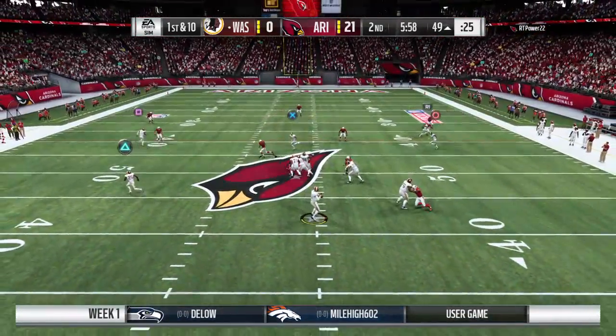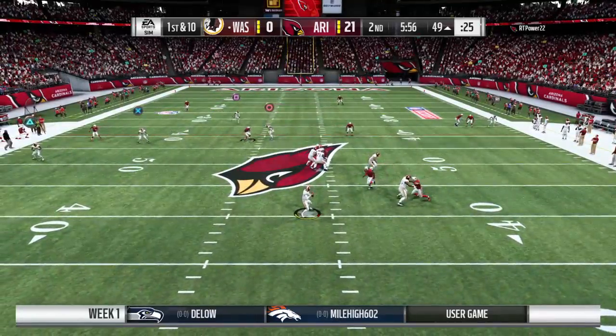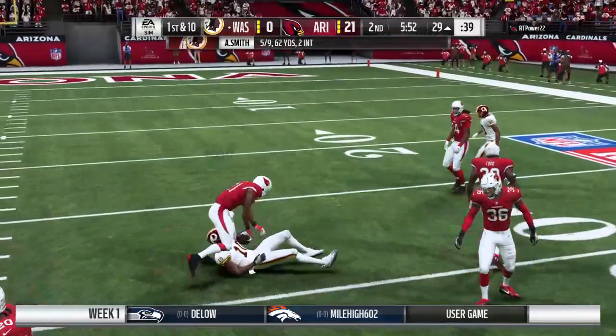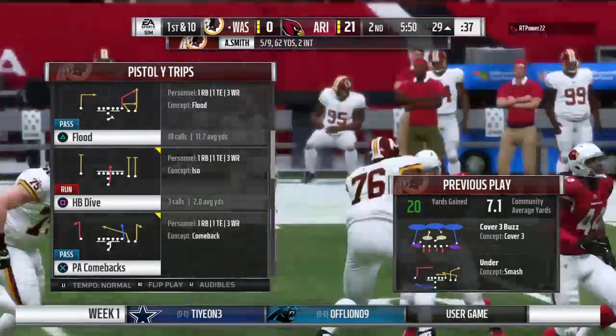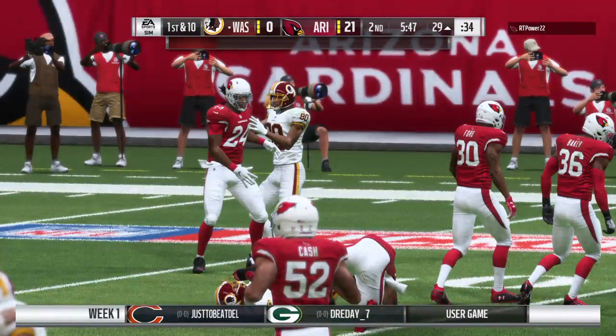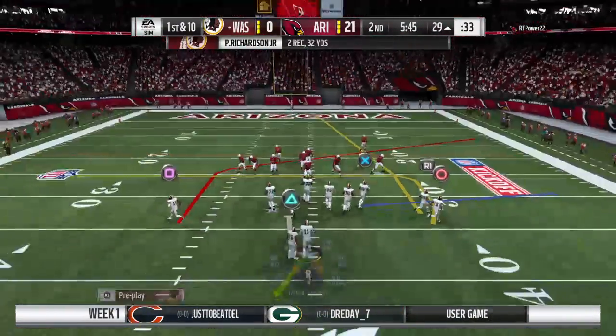On first down, it's Smith. Over the middle, complete. That's Richardson. And he'll be taken down, but not before getting this inside the 30. Chewing up big yardage. Another nice gain there. This one goes for 20.